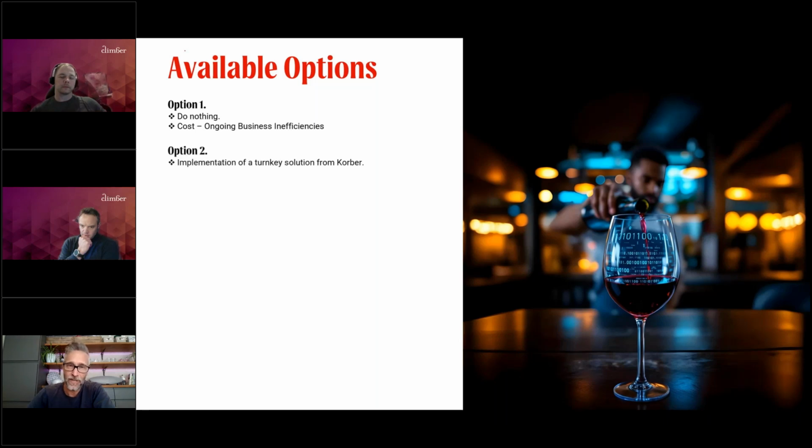Option two was implementation of a turnkey solution from Corba. So, just buying something off the shelf from them. But the cost of doing that and the annual maintenance licensing agreements was around £200,000. And for us, that was just not a realistic option, to be honest. And then option three was that we create a bespoke application specifically designed to suit our needs. And we'd allocate a budget of around £20,000 to do this.